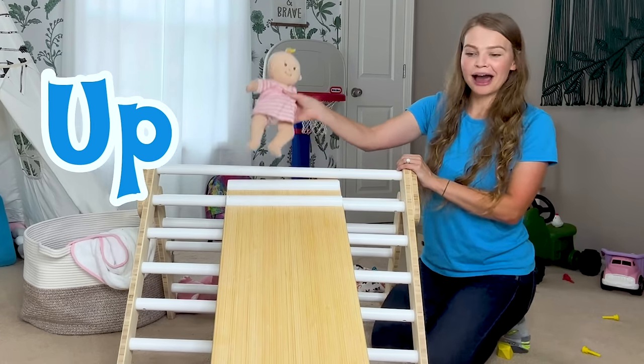Let's have a dance party. Wow, great playing. I love this toy. What is it? You gotta go potty? Thank you for telling me. I'd love to take you. Let's help our gorilla friend go to the potty. It's fun going to the potty. Come on.